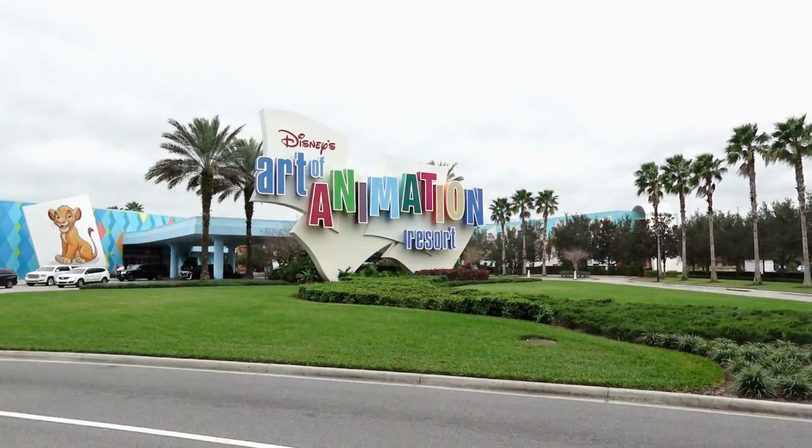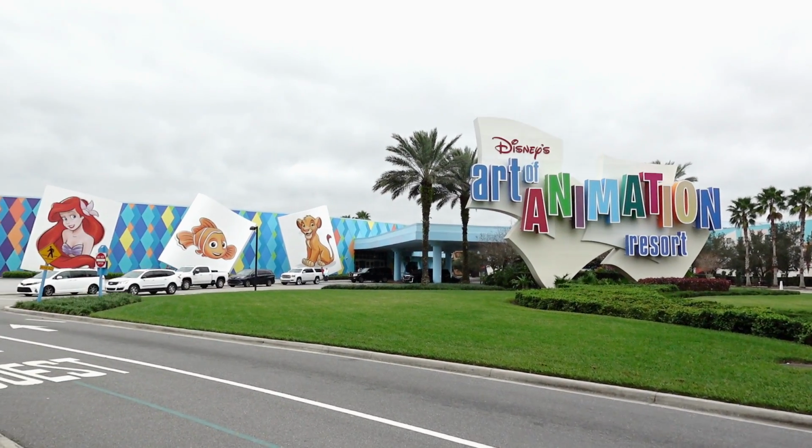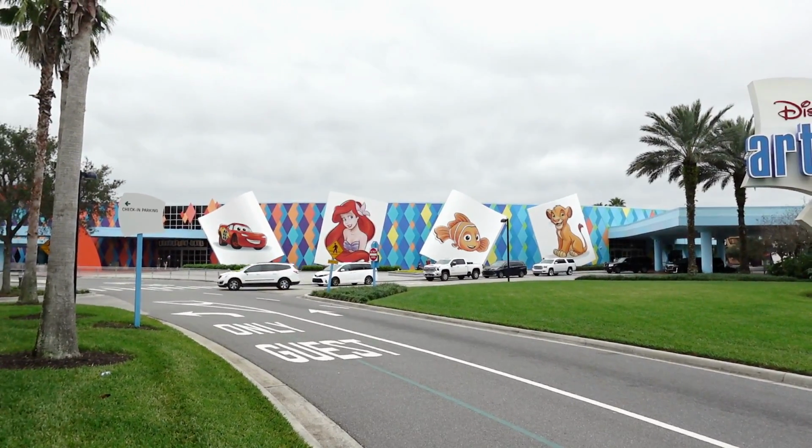Today we are at Art of Animation doing a resort tour. We're continuing some of our resort tours. I love this one, and I guess I'm biased because we've stayed here before. This is a value resort. We stayed when our oldest was 2, and she absolutely loved it here. It's such a great kid-friendly resort.